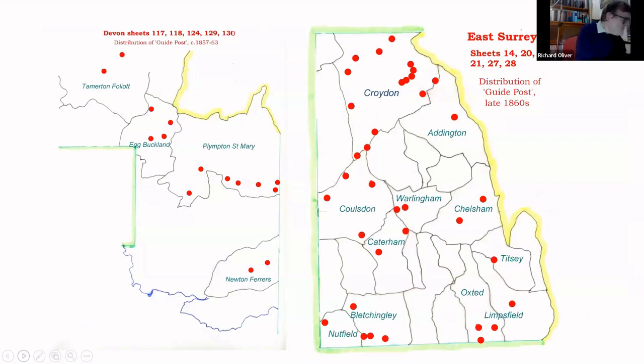Now, I started investigating this as a result of some remarks by Steve Chilton and Ivan Shepherd in their draft work on the OS 6-inch map, which is slowly grinding away, and I hope will appear in some form within the next 12 months or so. They had remarked that on the first edition survey in Lancashire in the 1840s, various phrases were used, including signpost and direction post, finger post, as well as guidepost. As I say, by 1851 or so, guidepost is standardized.